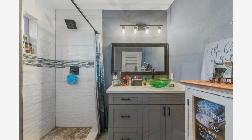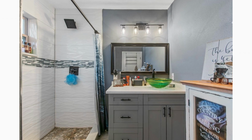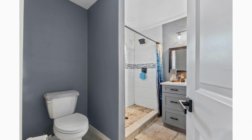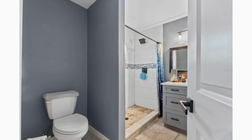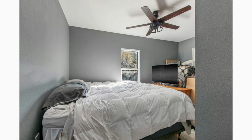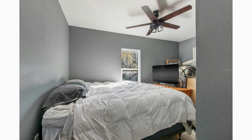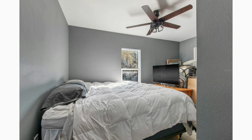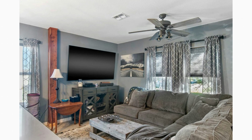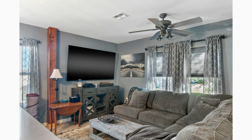The master bedroom is joined by a modern bathroom that features a vanity with storage, a fully tiled shower cubicle, and a separate toilet. The second bedroom features a comfy king-sized bed, flat-screen TV, and a glass window for natural lighting. The house is fitted with ceiling fans to enhance indoor thermal comfort.